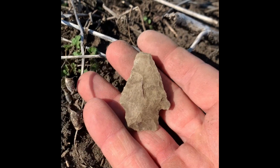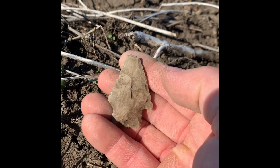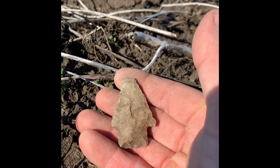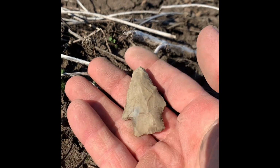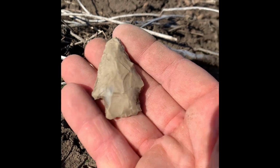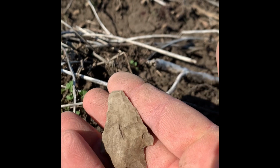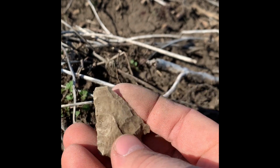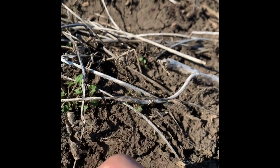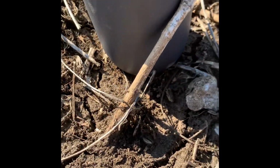I have been walking all over the place and haven't found anything. Me and Nick went to a creek the other day and walked for probably 4 hours. All I found was that fossil. But I just got here. I've been zigzagging back and forth. I started off the mound and I'm starting to get into it, and there's all kinds of flakes.